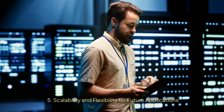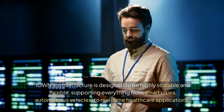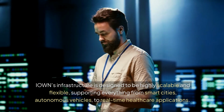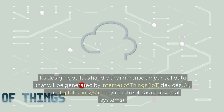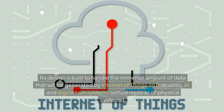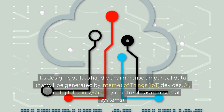5. Scalability and flexibility for future applications. I.O.W.N's infrastructure is designed to be highly scalable and flexible, supporting everything from smart cities, autonomous vehicles, to real-time healthcare applications. Its design is built to handle the immense amount of data that will be generated by Internet of Things, IoT, devices, AI, and digital twin systems, virtual replicas of physical systems.